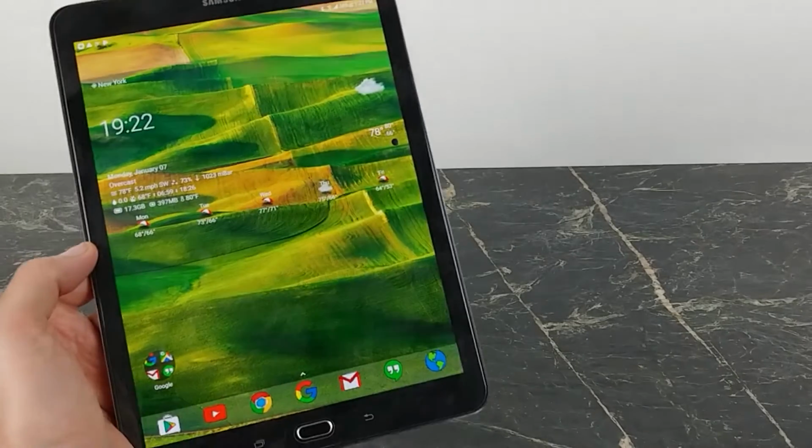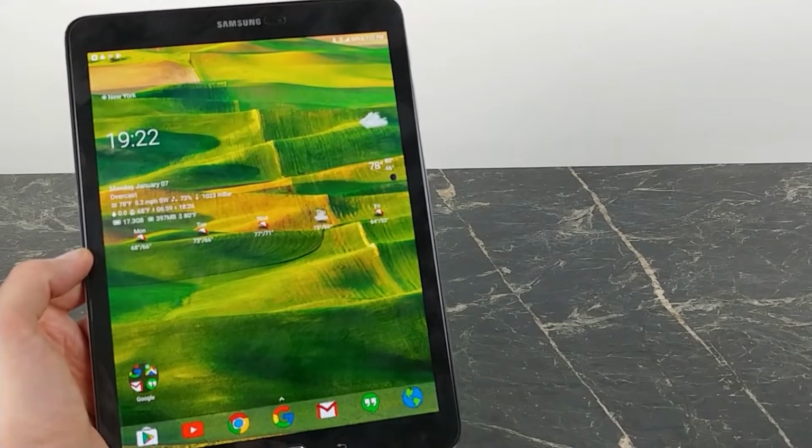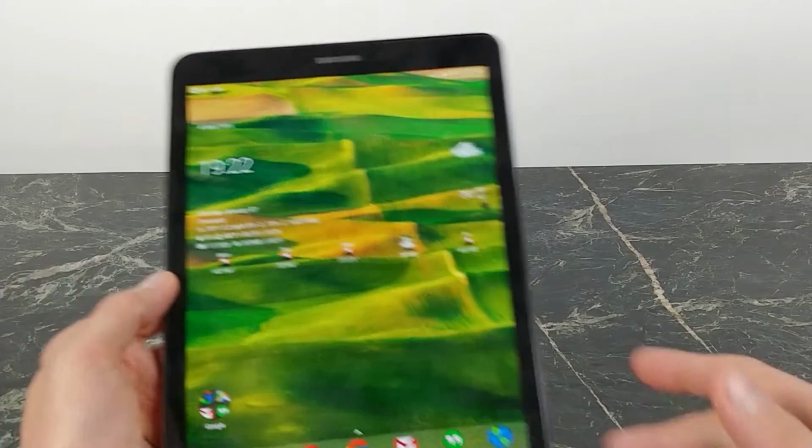But let's talk about this dinosaur here, and that is the Tab S2 from 2015. That's over 3.5 years ago, guys. Should you still buy this device in 2019? Let's go ahead and check it out together.